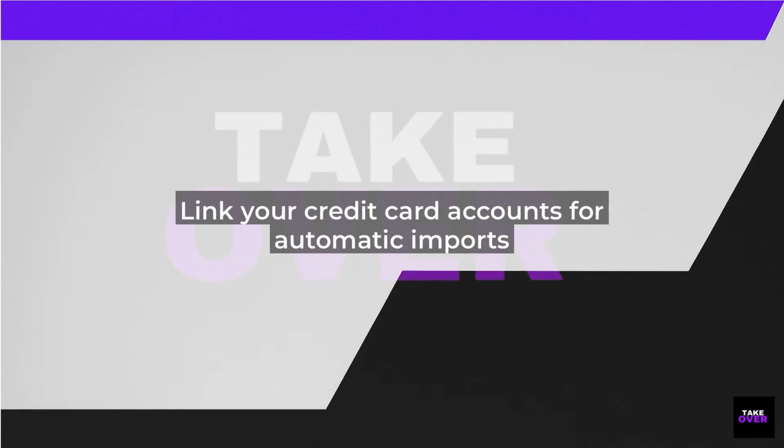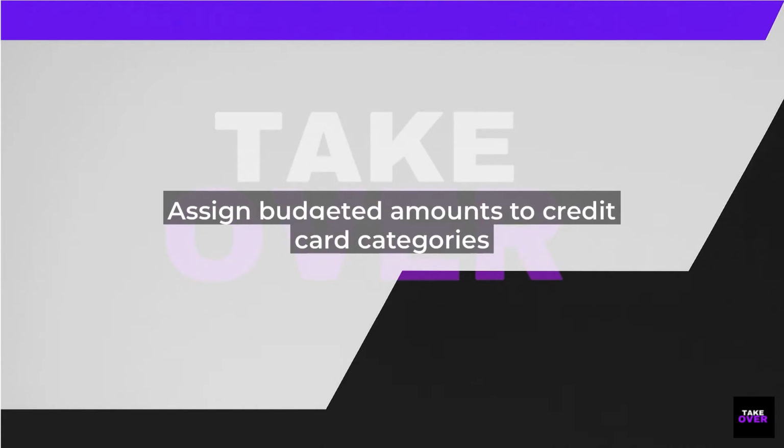First off, why bother with credit cards in YNAB? Well, credit cards can be powerful tools for building credit and earning rewards, but they can also lead to debt if not managed properly. YNAB helps by giving you a clear picture of your spending and ensuring you're only using money you already have.